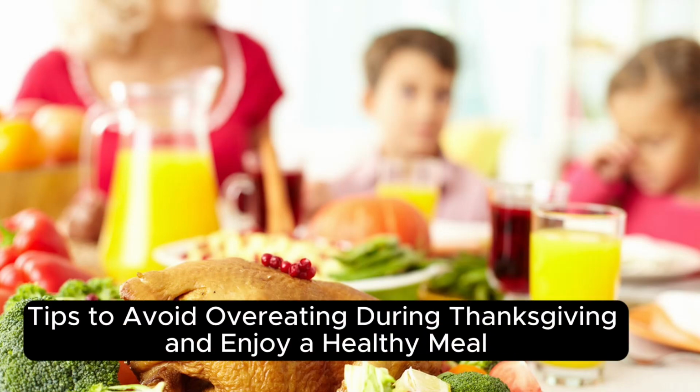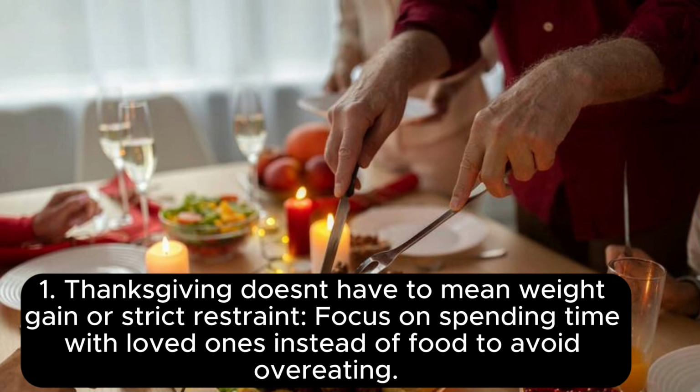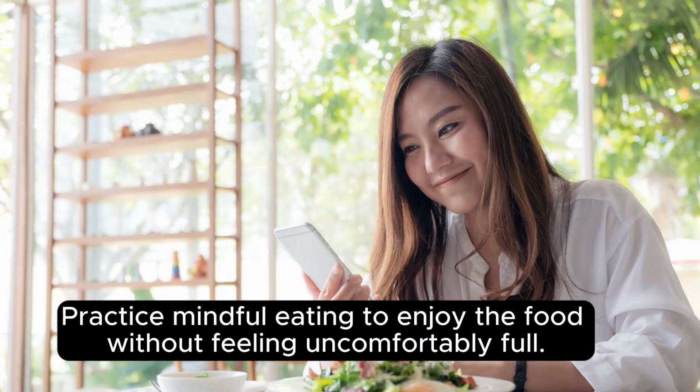Tips to avoid overeating during Thanksgiving and enjoy a healthy meal. 1. Thanksgiving doesn't have to mean weight gain or strict restraint. Focus on spending time with loved ones instead of food to avoid overeating. Practice mindful eating to enjoy the food without feeling uncomfortably full.